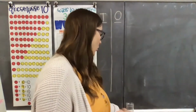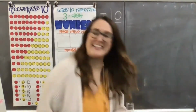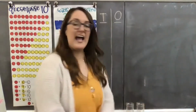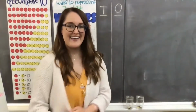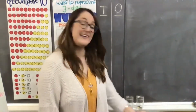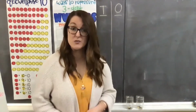So I have one jar. And what is that one jar worth? You got it. It's worth 10. One 10, but there are 10 counters inside. What if I add another jar? How many jars do I have now? Perfect. There's 2 jars. But how many are 2 jars worth if I have 10 counters in each jar? You got it, friends. 20. 2 10s is worth 20 ones.